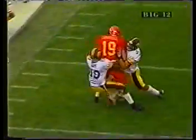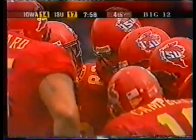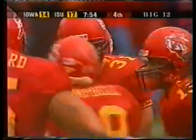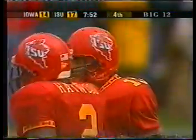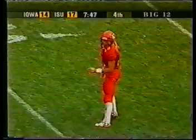Well, I tell you, it looked like he's juggling with his fingertips there. Almost is going to get away from him, but did a nice job of bringing it in and securing the catch. Now the rain has stopped. Still cloudy and windy. 7:40 to play. First and 10 from the 32. Fumble. Recovered.